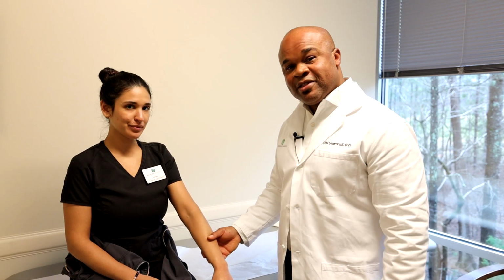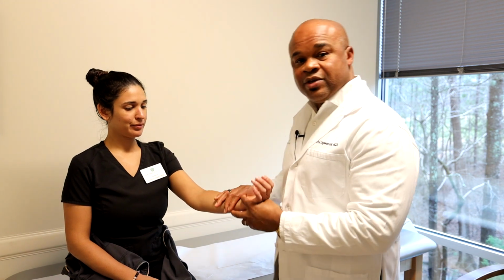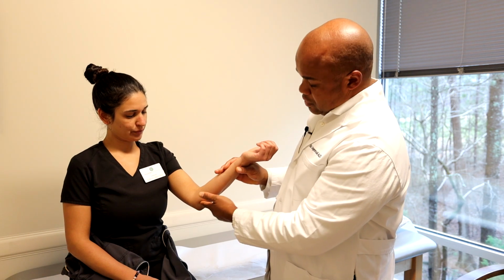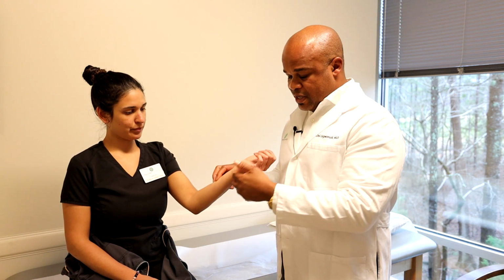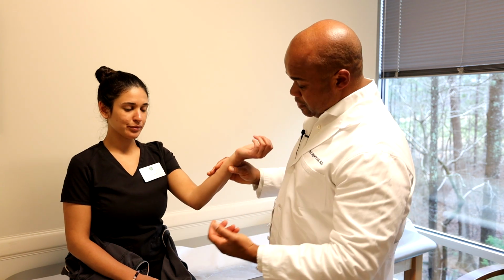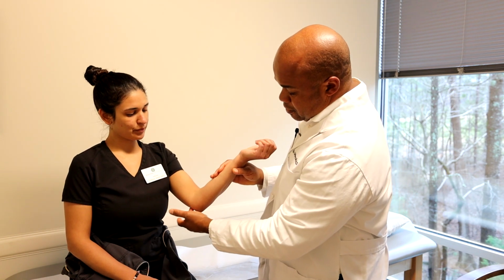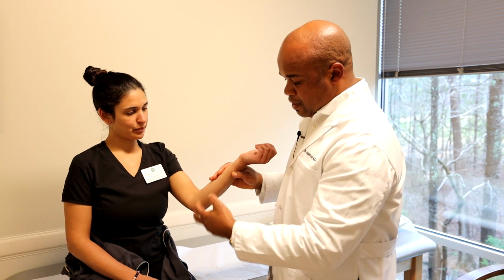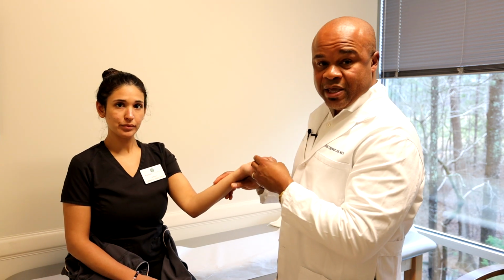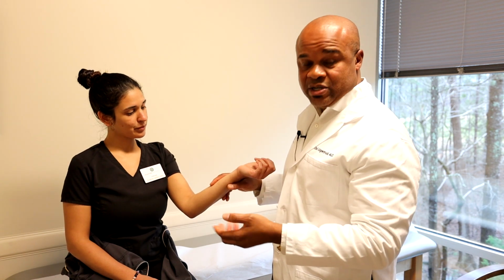So I will now demonstrate the cubital tunnel exam. As we said earlier, the cubital tunnel is the tunnel where the ulnar nerve of the elbow runs through. And that nerve goes and gives sensation to the small finger and ring finger. So on exam, what I do is called a tap on the nerve, or Tinel. So if I tap along the nerve and the patient says, ouch, and I ask them, do you feel anything shooting into your pinky and ring finger? If they say yes, that's a positive Tinel.